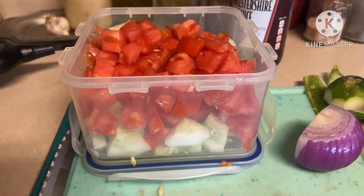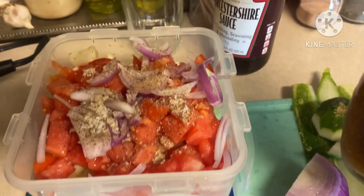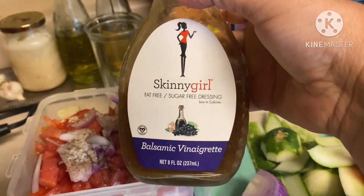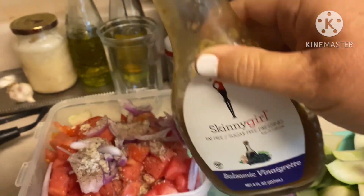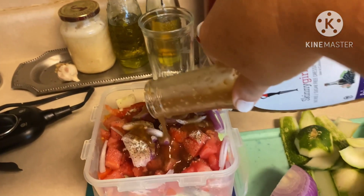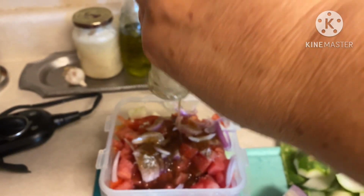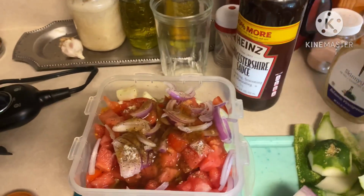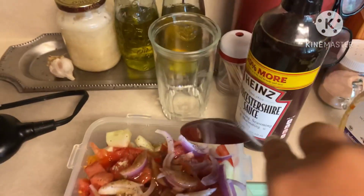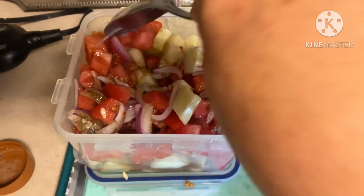But anyway, we're gonna get this salad put together. Okay, so there is my salad with the Paula Deen's on it. And then this is the Skinny Girl dressing, fat-free, sugar-free. So I'm just gonna pour some on it. And I may add some Mrs. Dash to it too. We'll see. I'm just going to use the rest of that bottle. This is a great salad. It is so easy. You just chop it all up, throw it in there, and you're pretty much done. So, I'll show you when I get done.